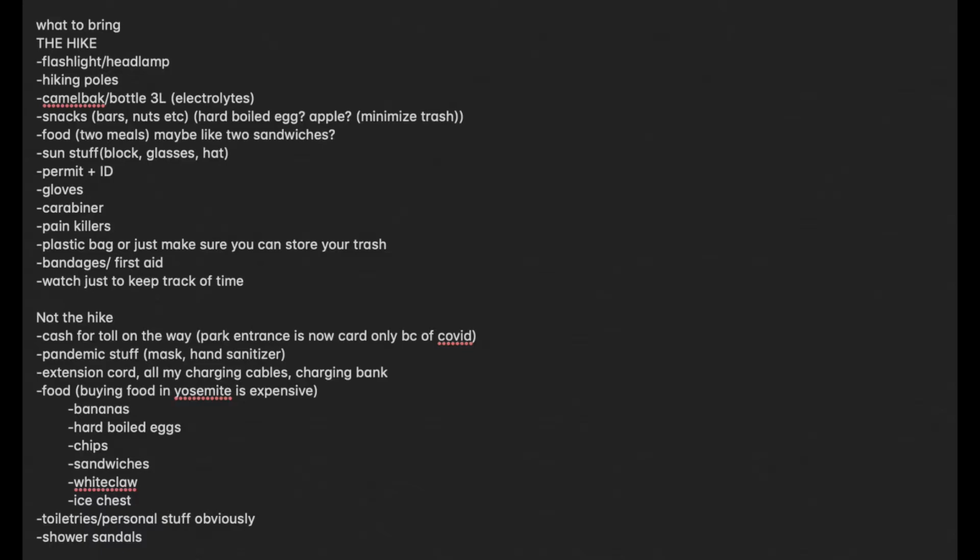Extension cord, charging stuff, cameras, and then food. We're going to be there for like 3 days, so we should pack a decent amount. I'll bring an ice chest. The food there is really expensive, so it's better to bring more so we don't have to buy as much.